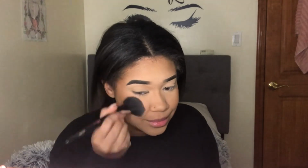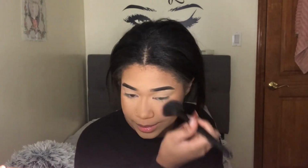Can't forget blush. I'm going to use the Amuse Cosmetics blush in Doll Face. That is it. I'm actually going to spray my face because I'm done with the base. You can add highlight if you want, but after this I'm just going to throw on a nude lip, some mascara and lashes, and that's it. I'm not going to add the highlight. So this is the last step.